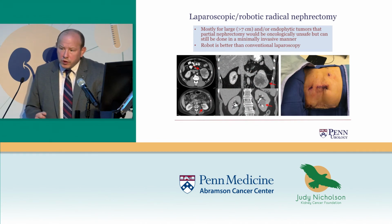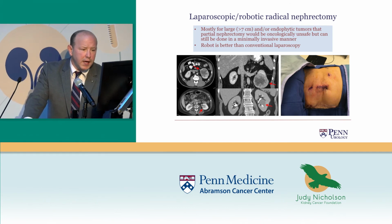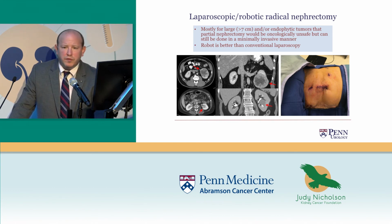For bigger tumors, like we talked about, some people are not candidates for partial nephrectomy, and you can see here this tumor, in order to remove it, there wouldn't be very much meaningful kidney remaining, which is here, or we probably wouldn't be able to spare the blood supply, and so we will do radical nephrectomies.